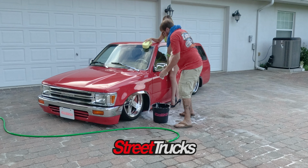My name is Randy Fredrick. I'm from Umatilla, Florida, and this is my 1991 Toyota pickup named Ballistic.